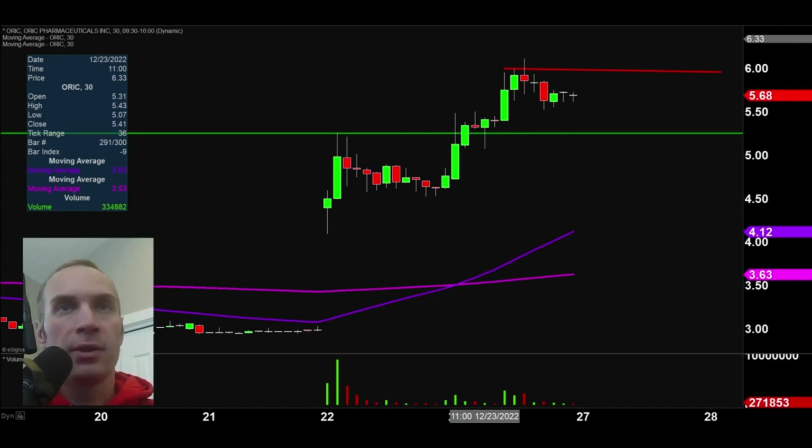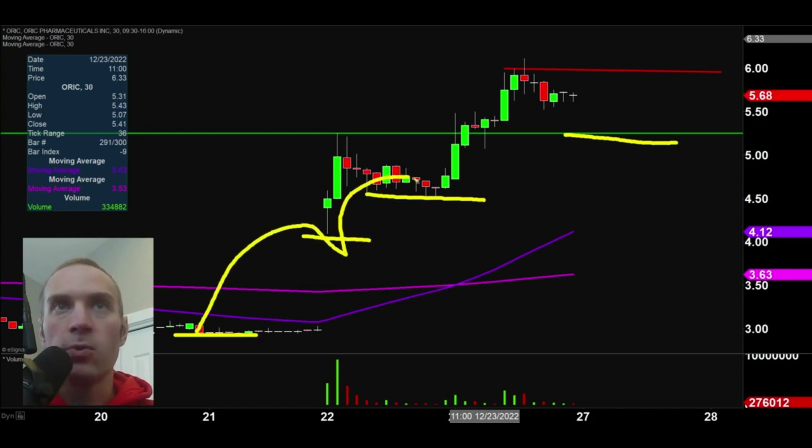But all in all, the trend continues, which has been the theme right now. Even if the price were to pull back to that level, you'd still have the lows there, lows there, lows there, lows there. You get the idea with the overall stair steps. But overall, ORIC, very, very impressive day.